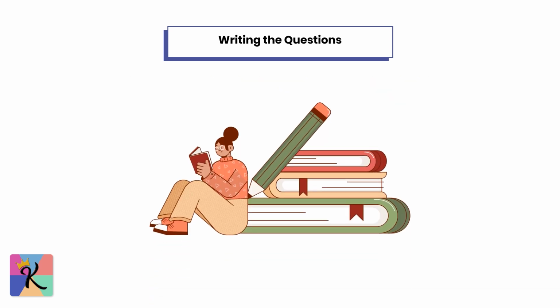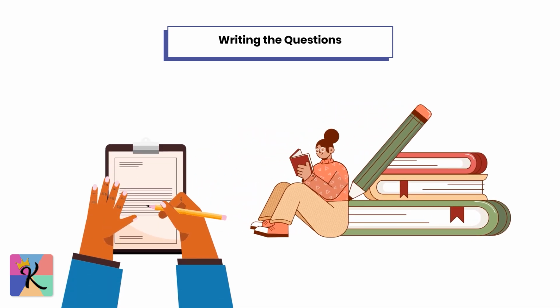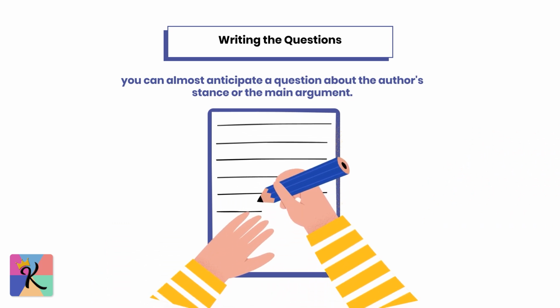When reading the passage, try putting yourself in the shoes of a test writer. Think about where you might place questions if you were writing them yourself. For instance, if a passage discusses 2 opposing viewpoints, you can almost anticipate a question about the author's stance or the main argument. If there's a dense paragraph filled with facts, it's likely that a question will ask you to recall or interpret some of those details. This exercise can make you more intuitive in predicting the types of questions that follow each passage.